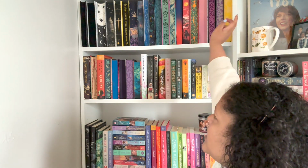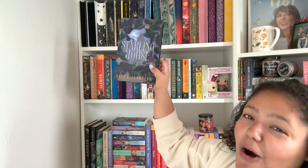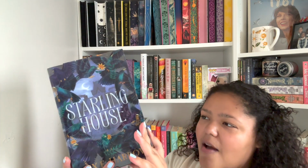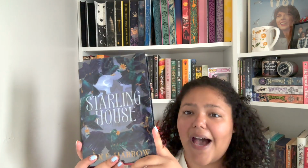These are all fantasies. Starling House by Alex E. Harrow. She's so pretty. It's the only book that has this clear translucent cover, which I'm obsessed with. And I did not purchase it as part of a subscription box because by that point I had canceled. But what Illumicrate often does, I believe this is Illumicrate, is they'll sell extras of the books where you don't need a subscription. You can just go to their website and purchase. And that's what I did.